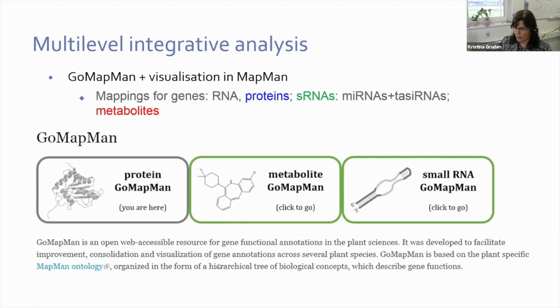But we said that we will talk about multi-level integrative analysis, and also here GoMapman can help a lot together with the visualization in Mapman. So we now have three separate mappings. We have mappings for coding genes, so we called it protein GoMapman. We have a mapping for metabolites, and we have a mapping for small RNAs. So small RNAs are mapped based on the function of their target mRNA. So we can see which processes might be affected when the small RNAs are upregulated or downregulated.